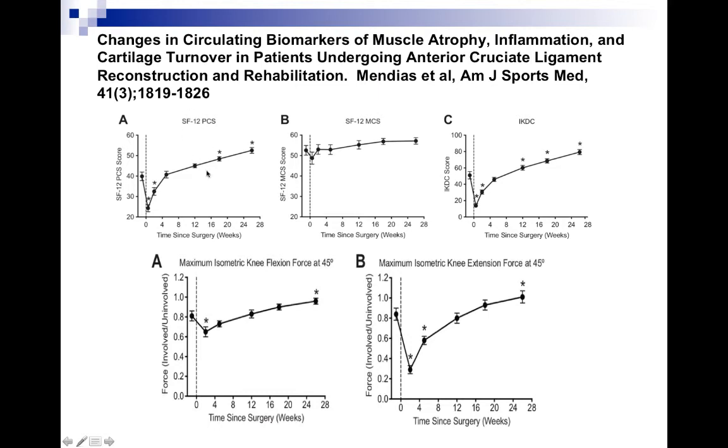They'll still recognize deficits in their health-related quality of life at 28 weeks and in their ability to reflect their pivoting, running, and landing mechanics. They'll still note limitations on self-report at 28 weeks. That would be a typical response of patients based on this case series data.